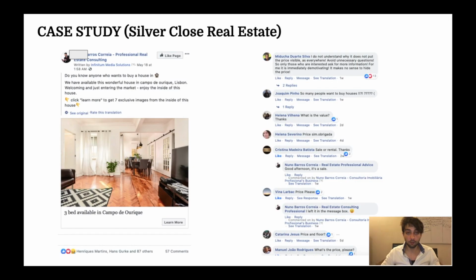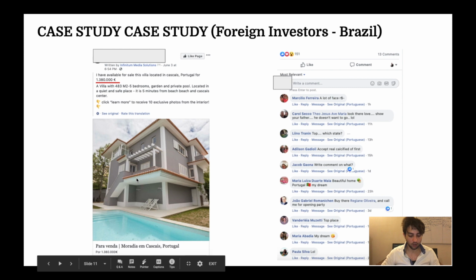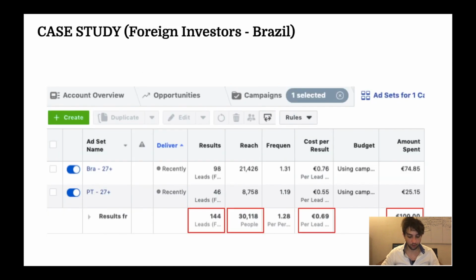And not only that, we make you a social celebrity. You become like the local celebrity in your area. You can see tons of engagement there. You can again see this is a campaign that we ran for foreign investors in Brazil for a 1.38 million euro house. That's about a $1.5 million luxury real estate house. And we generated 30 quality leads for them. Again, about a $640,000 house, we generated 144 leads.